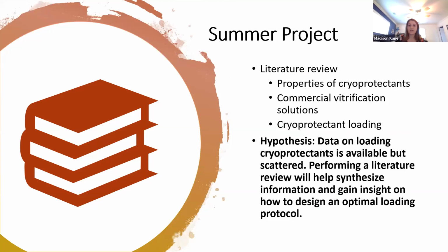So this summer, my goal was to conduct a literature review on the properties of cryoprotectants, the different types of commercial vitrification solutions used, and different cryoprotectant loading protocols. And we hypothesized that data was available on loading cryoprotectants, however, the data was scattered. So by performing a literature review, we could help to synthesize the information and gain an insight on how to design an optimal loading protocol.